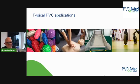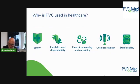There are some different figures. We have lately heard that PVC has a share of around 30%, and the forecast for the next 10 years looks more or less the same. The analysts who are looking into this do not expect a big change in the share of the different polymers used in medical applications. So we have PVC as the most used polymer, and then we have a wide range of other polymers covering the other 70% of the polymers used in hospitals.